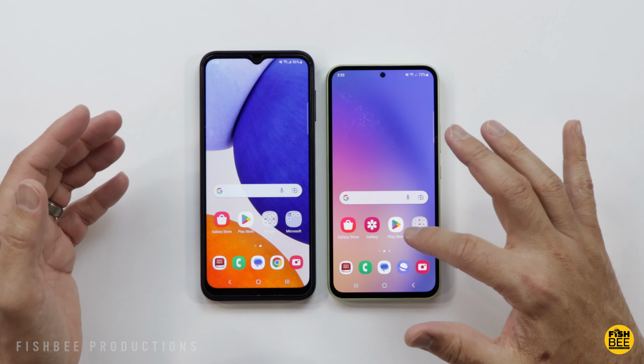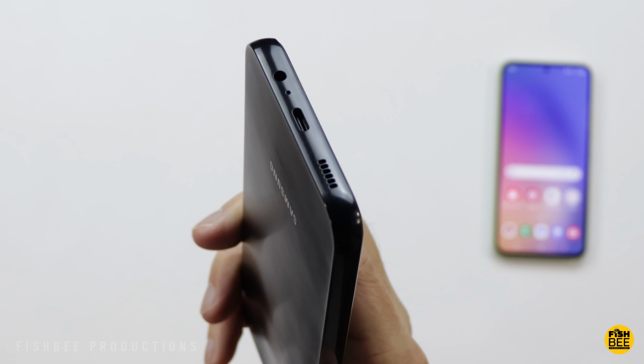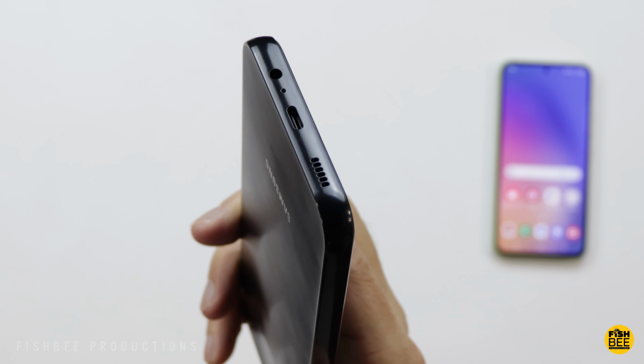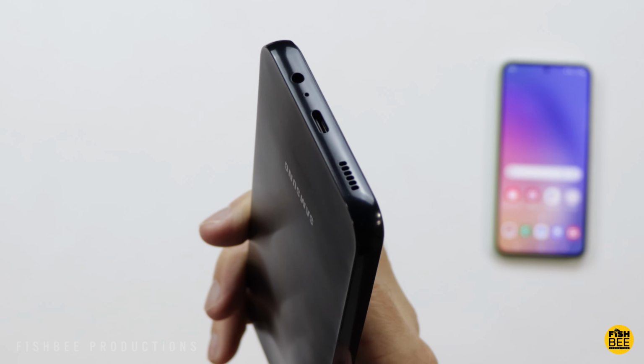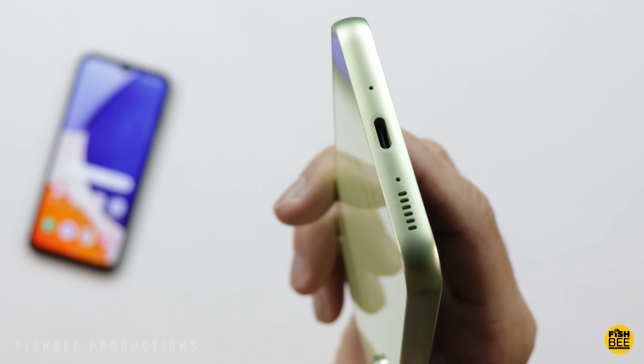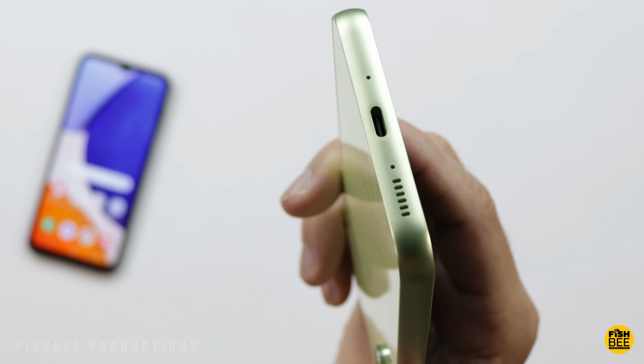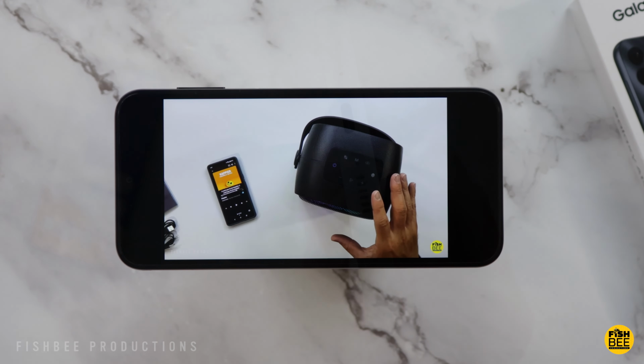One thing you do get on the A14 that you don't get on the A54 is a headphone jack. Not a deal breaker since most people are using Bluetooth headphones nowadays. You'll also notice the speakers are quite a bit louder on the A54 since you only have one bottom firing speaker on the A14. But here's a quick sample of each just to give you an idea of what they sound like.